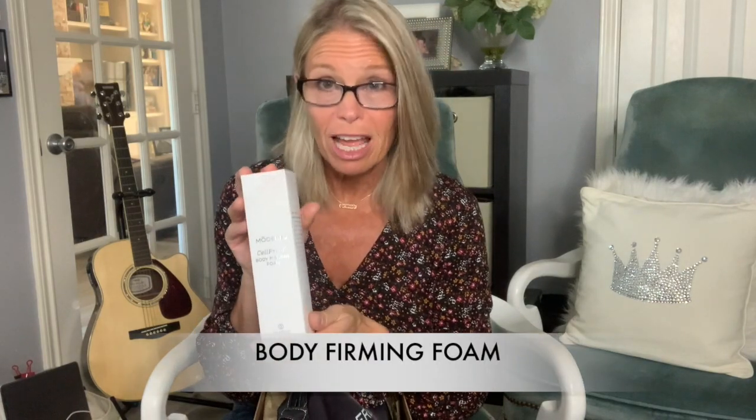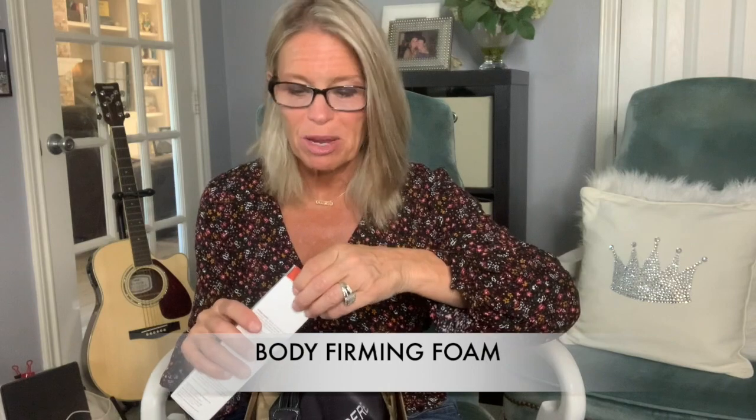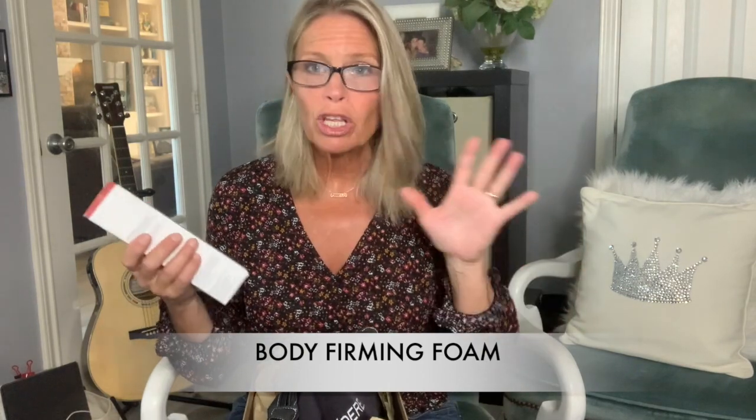Okay, here it is. Body Firming Foam. My BFF I told you about last week is here. I am so excited about this stuff. I cannot wait to use it. I try to stay in shape, try to stay fit. But the older I get, cellulite, loose skin, it's just part of getting older sometimes. And I want to use anything that will help any of that. I am really, really excited to try this body firming foam by MODERE.